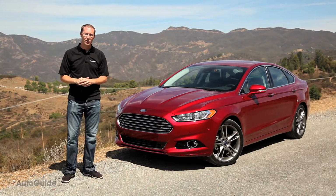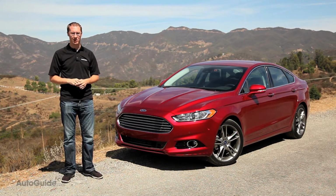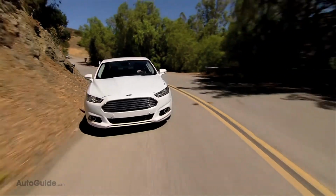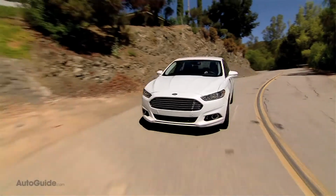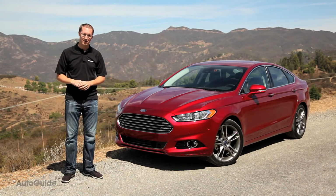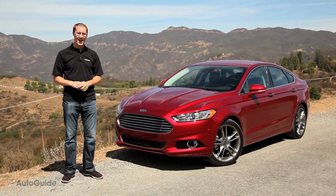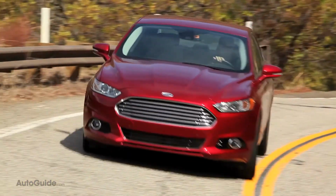Attractively styled, the new Fusion is also attractively priced, starting at $21,700 plus a $795 destination fee. The car you're going to want at least, though, is the 1.6-liter EcoBoost, and that starts at just around $25,000, or you can spend an extra $1,500 to get the EcoBoost 2-liter with that 240 horsepower engine. And if you want a car just like this one in its full titanium trim, you're looking at about $30,000 and up.